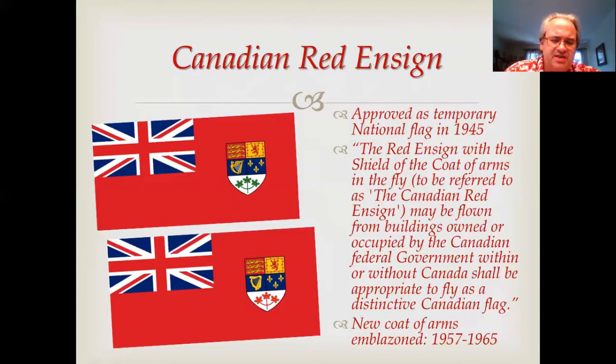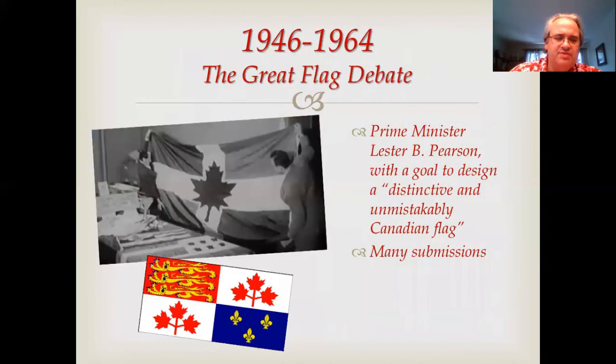The coat of arms again did change, most specifically from green maple leaves to red, but nonetheless this becomes the Red Ensign that we recognize right up until our own national flag is adopted. So really what comes about from Prime Minister Lester B. Pearson's directive was to come up with a distinctive Canadian symbol. That was a flag that would readily identify as a Canadian identity. Or as I said, the quote here, distinctive and unmistakably Canadian flag.